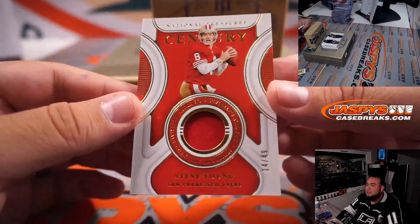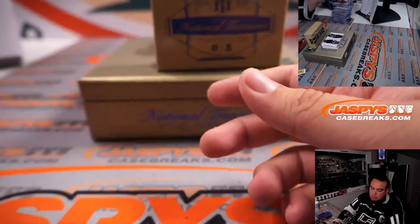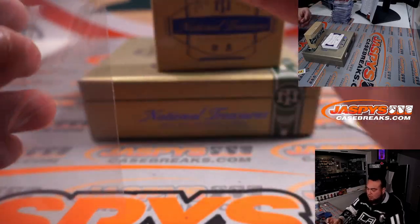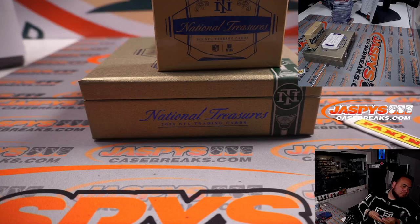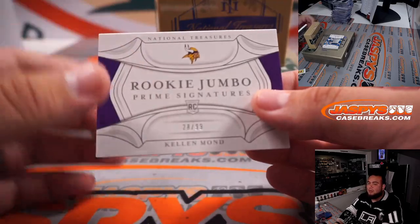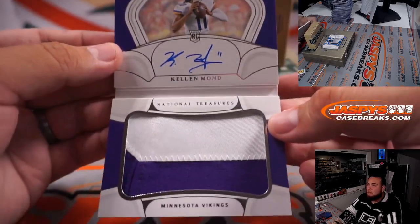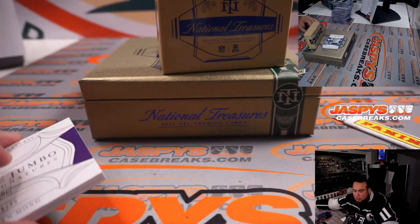And then we got a Steve Young, 14/49. We got Davis Mills combo and Nico Collins. And actually, it's Kellen Mond. Dan, what's going on, buddy? 28 out of 99. So that's three quarterbacks in this. Minnesota Vikings, though, that's going to go to Nick Smith.